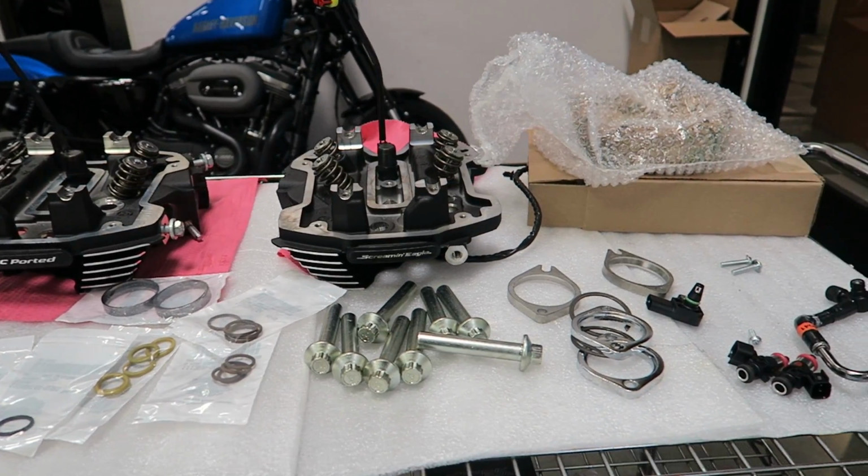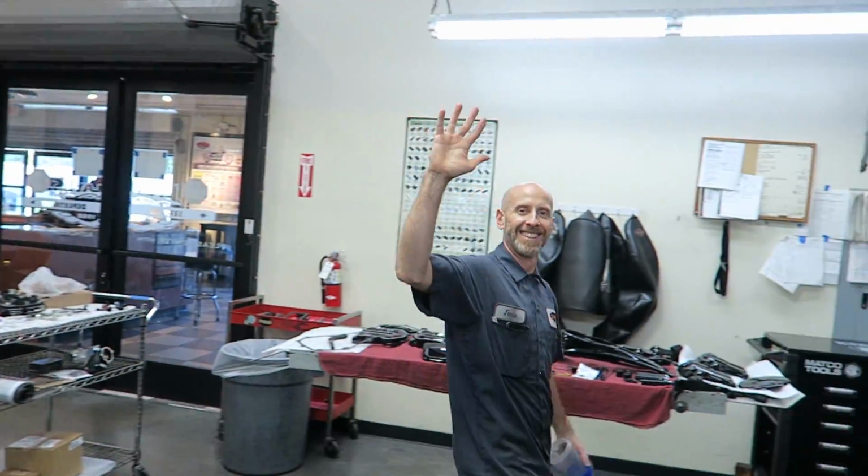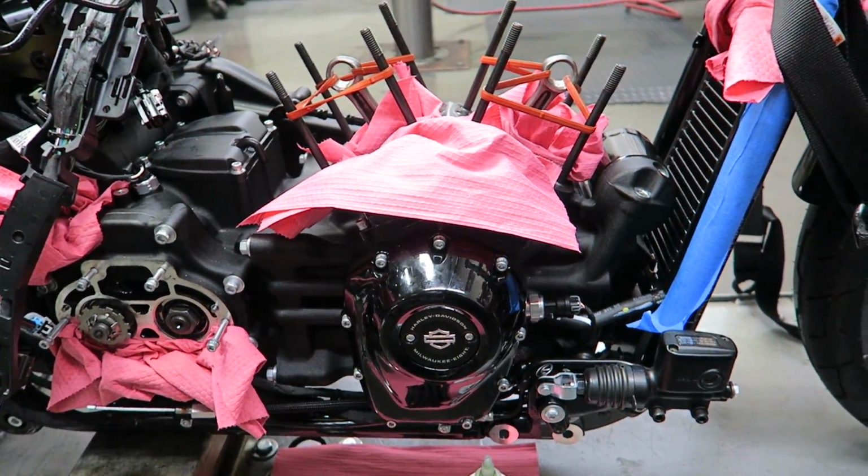So okay. This is the Low Rider S, or S in quotation marks, that we were building for the showroom floor, where basically everything is blacked out. And then I wanted to do a stage 4, so I changed it to not only everything being blacked out, but now we're also doing a stage 4. The famous Jamie Myers. Stage 4 kit going on right now.